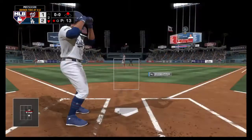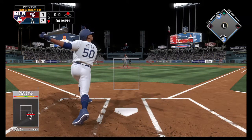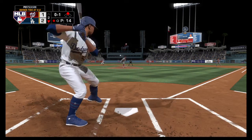Now batter, right fielder. So it's back to the top of the order now, and that'll bring up Mookie Betts. Here's the first pitch to him. No balls and a strike to count. One pitch on its way.